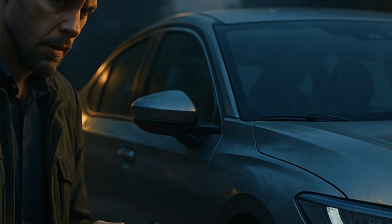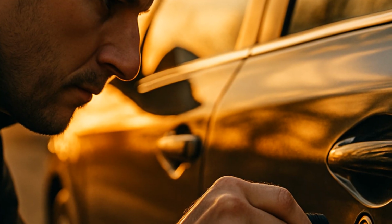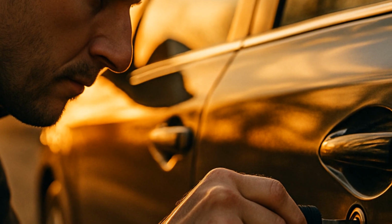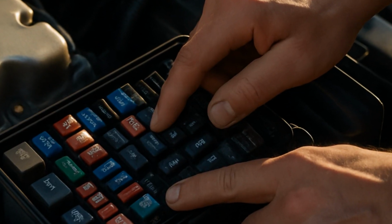If your key fob isn't unlocking the doors, there's a mechanical override. Insert your key into the driver's door, lock and unlock it 3 times manually. This often resets the immobilizer system in Civics and is weirdly simple, but highly effective.